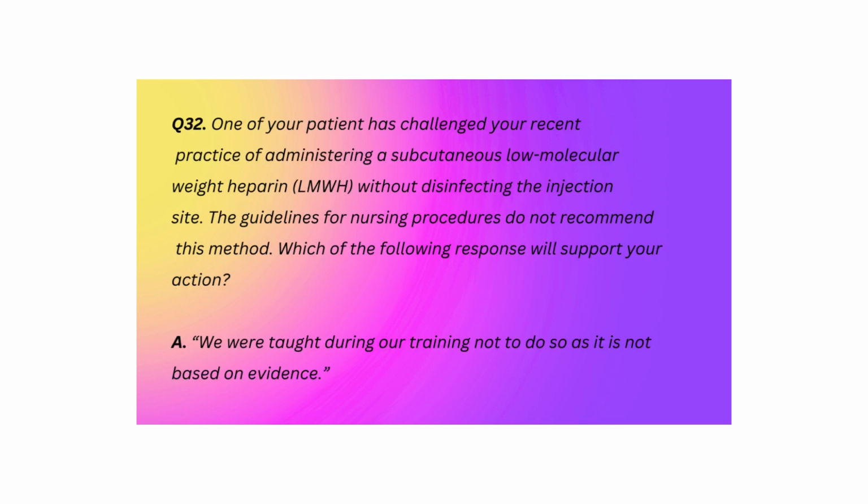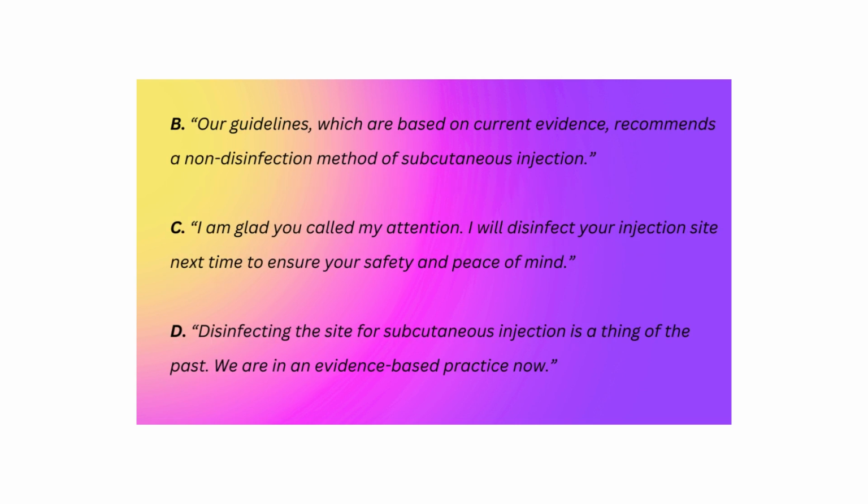Q32. One of your patients has challenged your recent practice of administering a subcutaneous low molecular weight heparin, LMWH, without disinfecting the injection site. The guidelines for nursing procedures do not recommend this method. Which of the following responses will support your action? A. We were taught during our training not to do so as it is not based on evidence. B. Our guidelines, which are based on current evidence, recommend a non-disinfection method of subcutaneous injection.